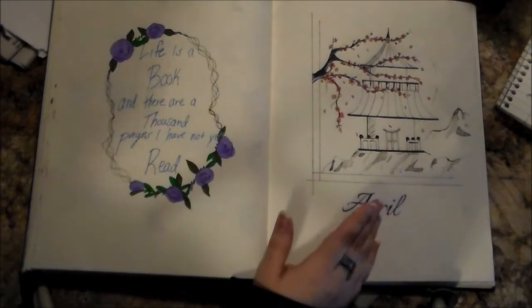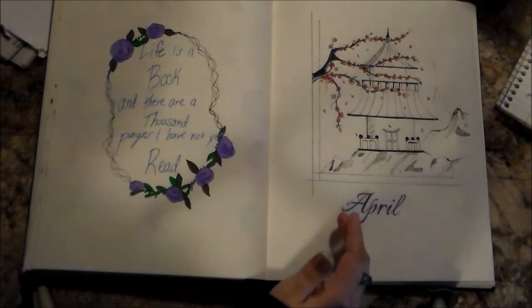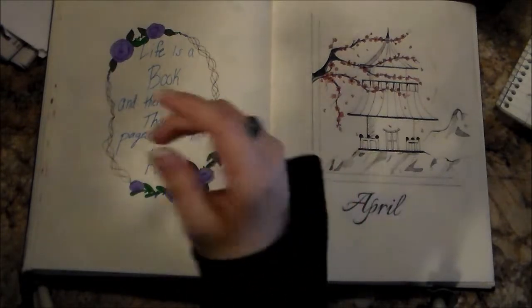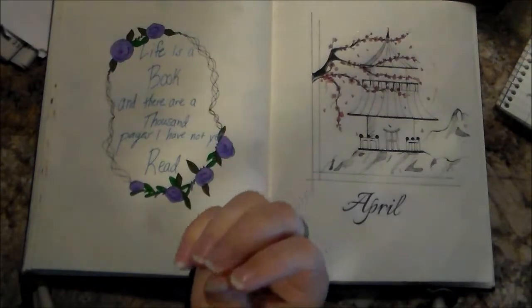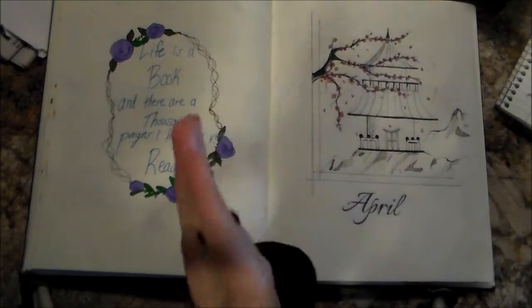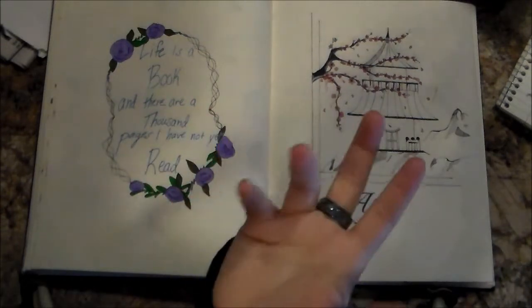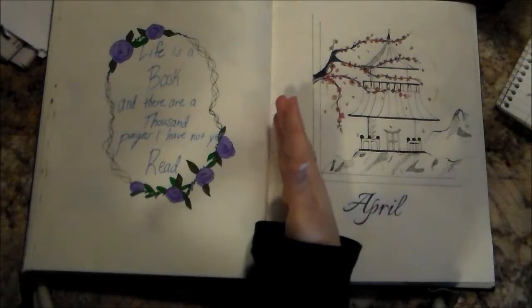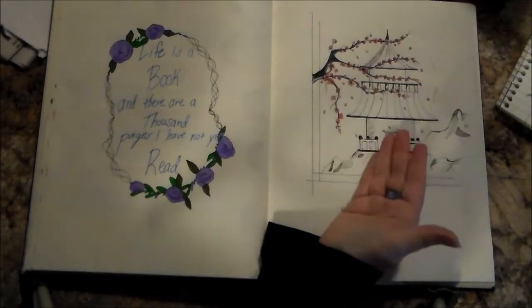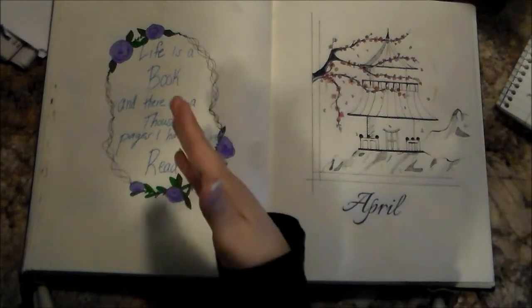I finished both these spreads early because my handicap aunt has been in the hospital for respiratory failure for the last... I've lost track of the weeks. It's been since March 14th. So it's been a while, and she's in rehab right now, but she's going to be in rehab for probably at least another 2 to 3 weeks. And I just know I wouldn't have time to finish April's spread or May's spread. So I just went ahead and did them early on some of the few days that I was actually home.